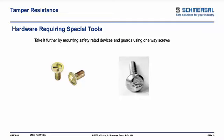So the next thing we're going to look at is hardware requiring special tools. Taking it a little bit further, what you're seeing some of the standards call out, such as in ISO 14119, is the ability on the actuators, for example, to not only put tamper-resistant hardware, but one-way screws, making it more tamper-proof, where they have to be drilled out to remove that actuator, and it's a maintenance process. The reason being is they don't want people to have the capability, even with the tools, to be able to remove that easily with the sole intent of bypassing.